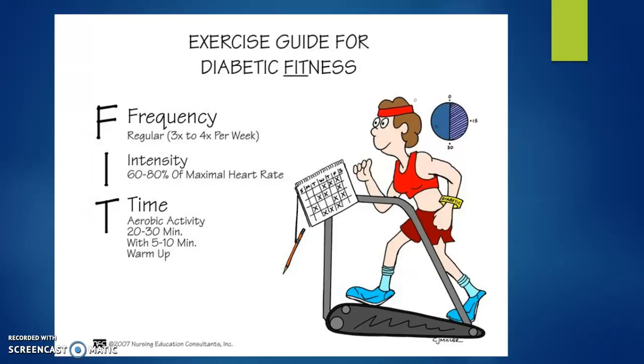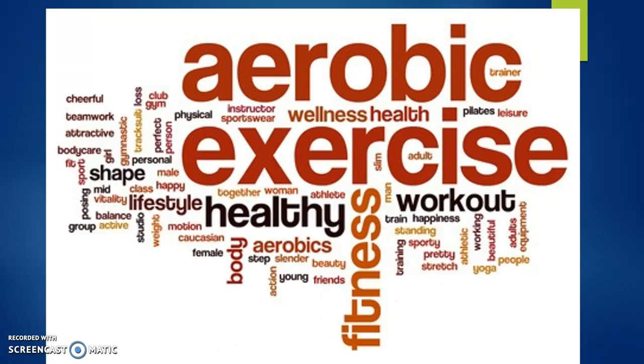It's important to exercise because it reduces the cardiovascular disease risk, but there's also the chance of your blood glucose getting too low and hypoglycemia occurring. There are two types of exercise. Aerobic exercise, which is walking, cycling, jogging, and swimming. It's just repetitive and continuous motion.